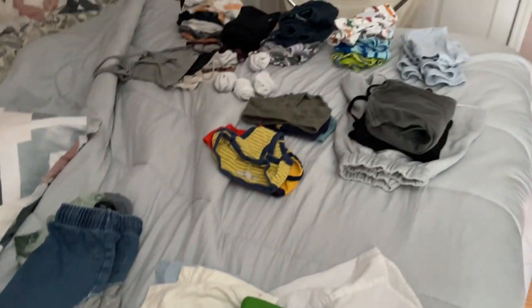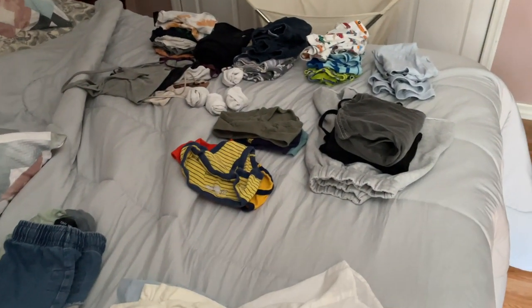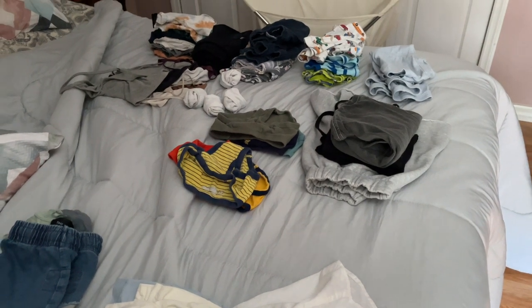I did lay out outfits for the boys for today, and I do want to lay out our travel outfits. I have like mine over here piled on some stuff. I want to lay out our travel outfits so those are accounted for, and then get this all back in the suitcase.